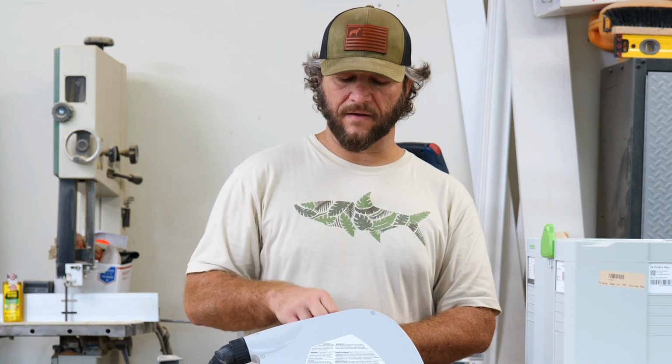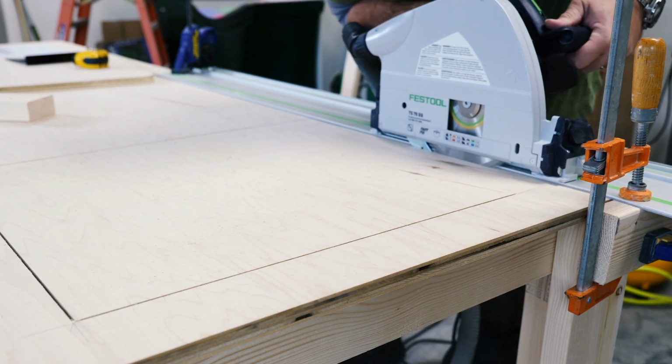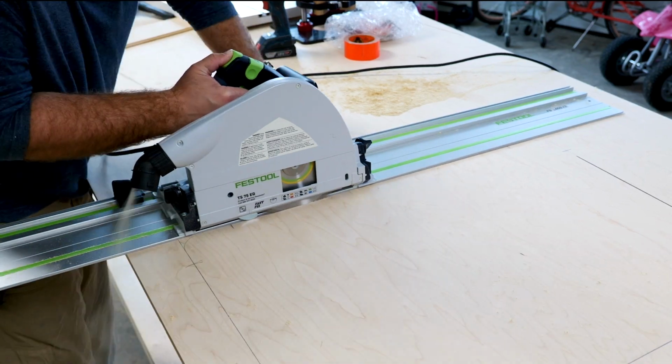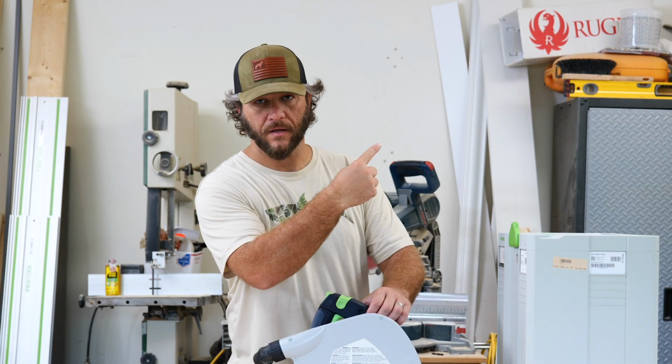One of the main advantages of a track saw obviously is straight cuts, but because it plunges, you can cut holes out of things. I use that whenever I cut my hole for the router tabletop, and I'll put a link for that also right there.